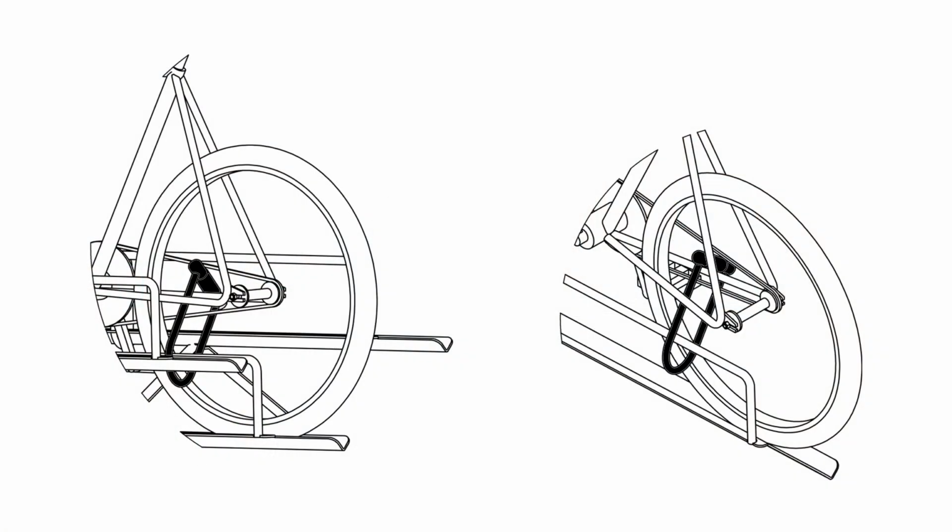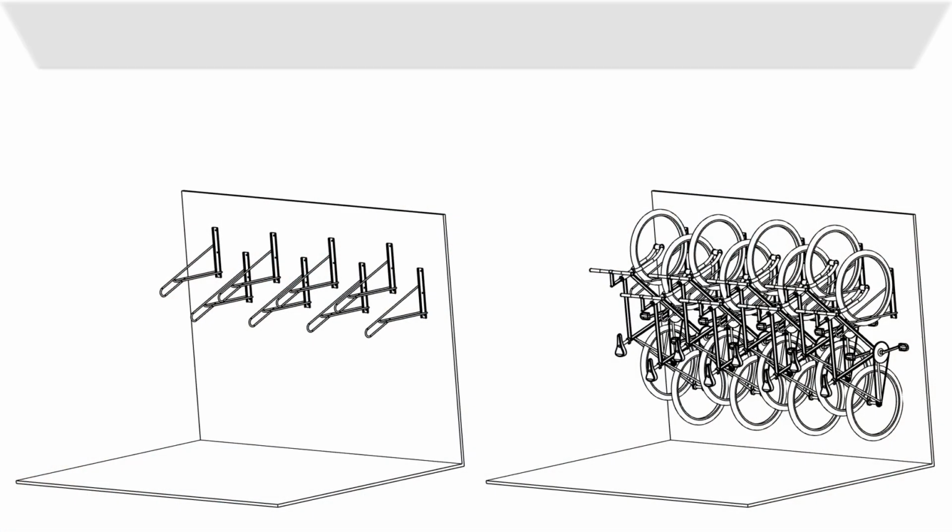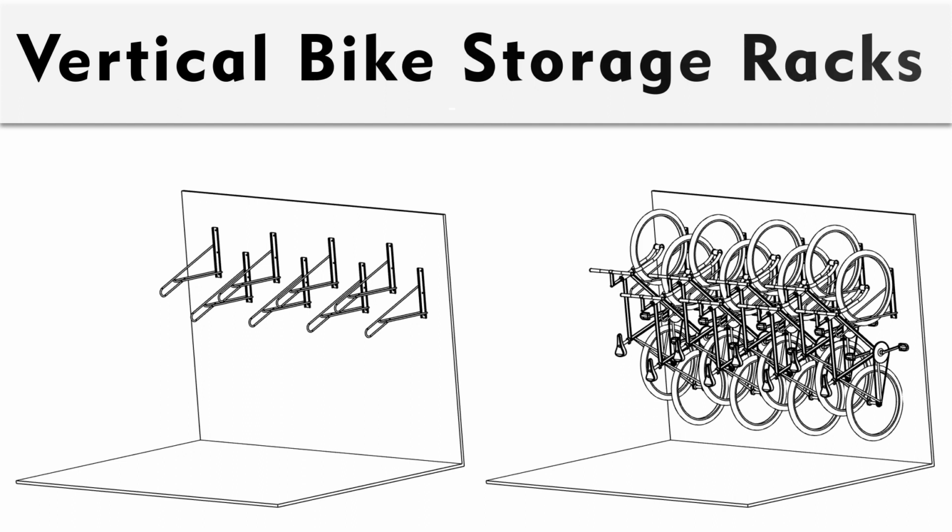If you can't do 2 tiers because of height or lifting challenges, the next option for high-capacity bike storage is to go vertical. The key when parking bicycles vertically is to stagger the heights of every other rack. This eliminates the issue of handlebars overlapping and reduces the amount of space needed between each bicycle storage spot. One of the best things about vertical bike racks is their versatility.